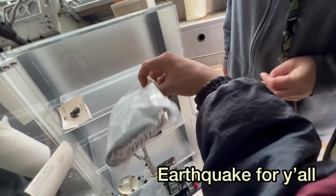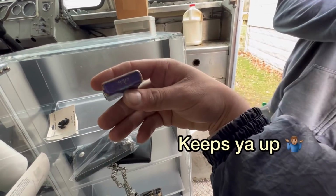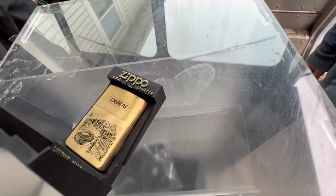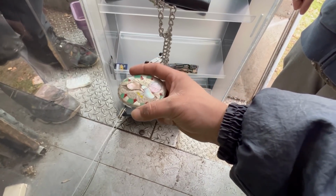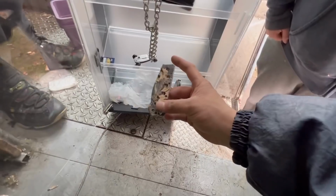We got genuine leather wallets. We got a camo lighter. Zippo. This is another Zippo right here. Let me see. Open this up. What is it? Durrell cigarettes. Okay. This is nickel silver. Wow, dang. That's really nice. Look at that. Look at that.